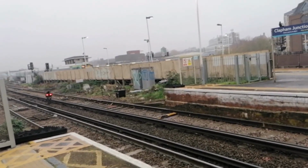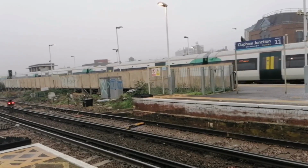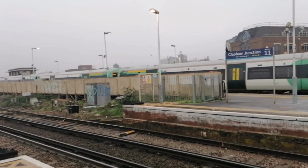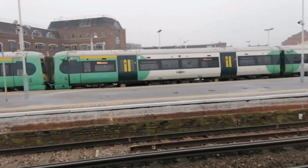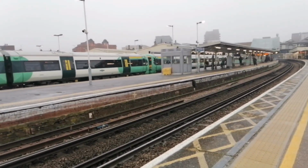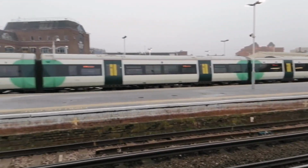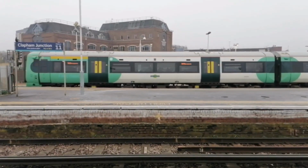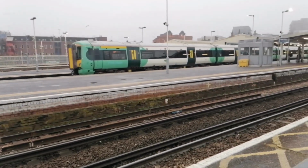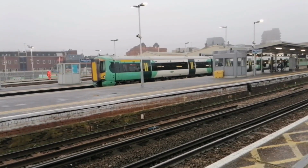Okay, now arriving into Clapham Junction is 377153 at the front, a Southern service to Brighton. I'll give you the rear of that soon. At East Croydon, Gatwick Airport, Three Bridges, Haywards Heath, Burgess Hill, Hassocks, Preston Park and Brighton. And the rear of that is 377102.